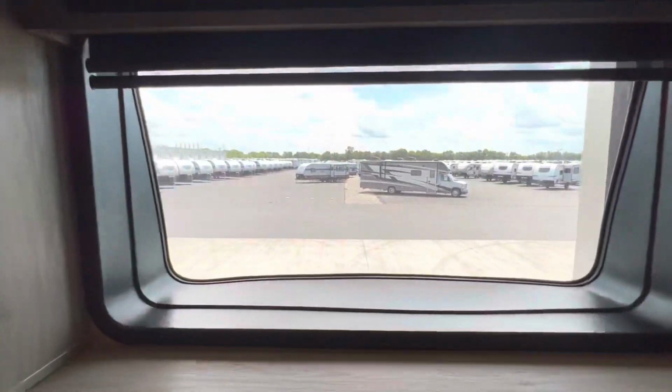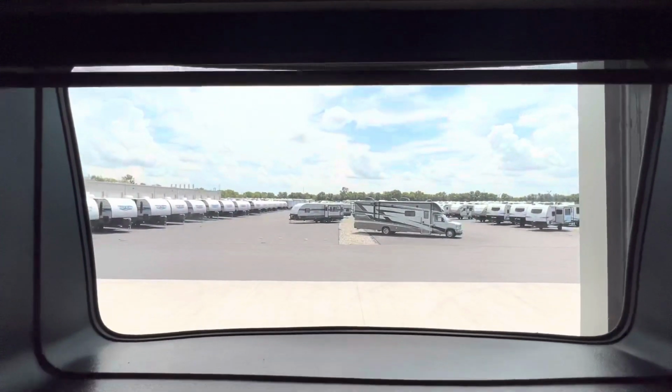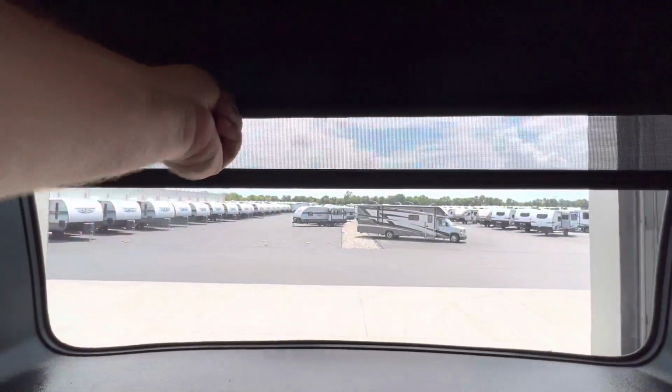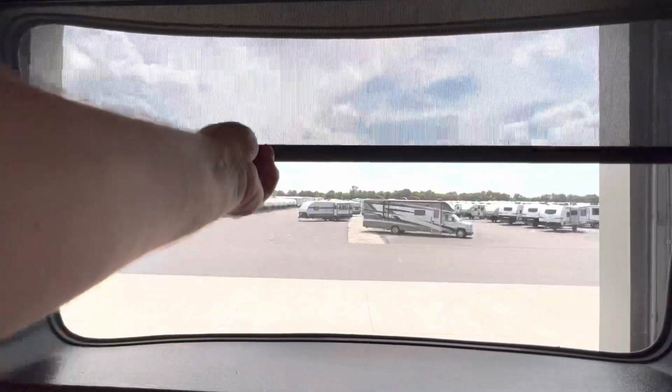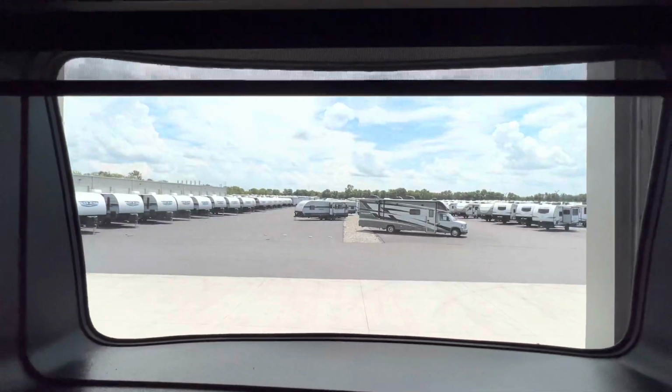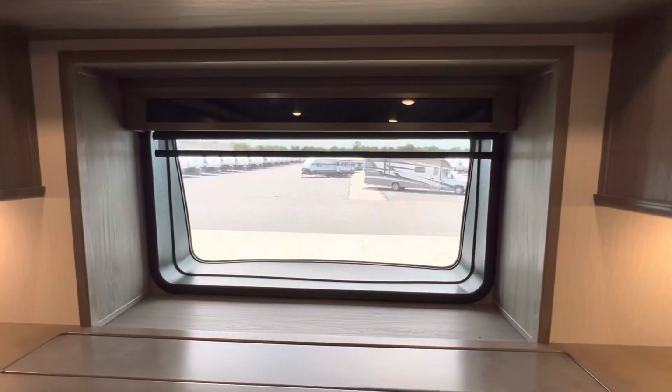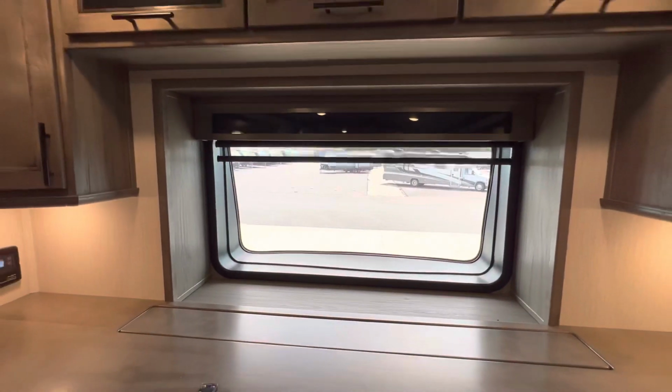When you're not watching a movie, you have this really nice front window. Even this comes with the day shade and the night shade. So they did not even skimp up here, which I like. All those windows will have that day and night shade. But I love this front window with it being tinted. You can't really see in, but you can see out. And that is a very nice feature to have.